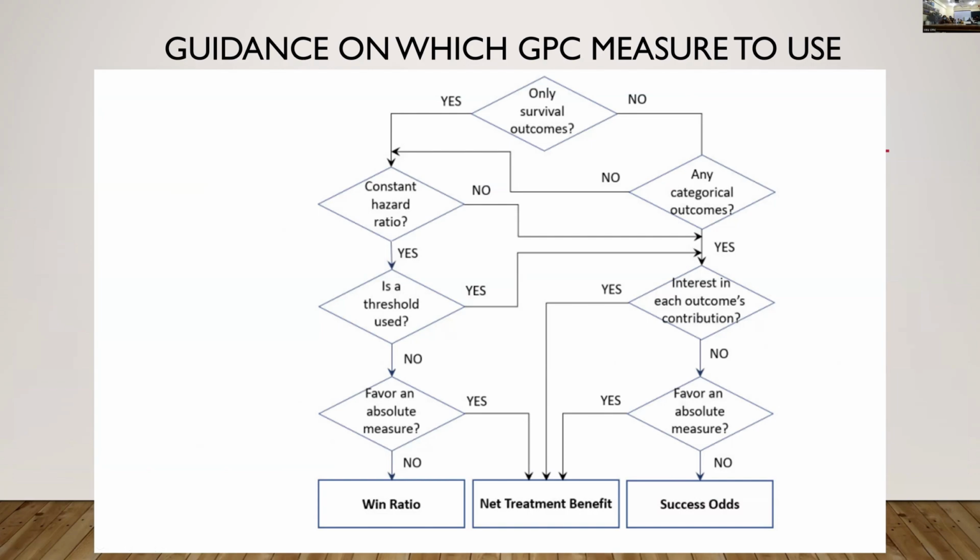But you said there are some issues. There's a guidance document on how to choose which one to use for the particular outcome. So this just goes to that. For example, are there more than just survival outcomes? No. Categorical outcomes, no, you go this way. Categorical outcome, yes, you go here. Interest in each outcome's contribution, yes, then you go to net treatment benefit. No, a favorable outcome measure, yes, you come here, no, success.